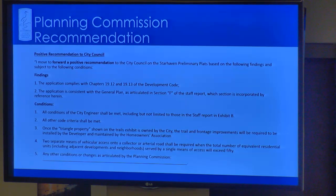So the Planning Commission made a recommendation to forward a positive recommendation to you folks for the preliminary plat, and they added condition number 4, which talks about 2 separate means of vehicular access onto a collector or arterial, and shall be required when the total number of equivalent residential units served by a single means of access will exceed 50. And there was some discussion about this. This is right out of the code.